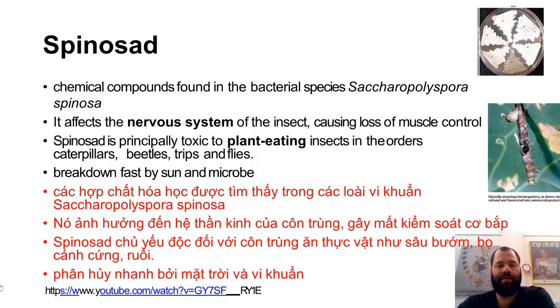Okay, moving on. So the next product that I want to talk about is called spinosad. This is actually an extraction of chemical compounds that are found in the bacterial species Saccharopolyspora spinosa. The chemical contents of these bacteria can affect the nervous system of the insect, causing loss of muscle control and death. Spinosad is actually toxic to plant-eating insects, such as caterpillar, beetles, thrips, and flies.